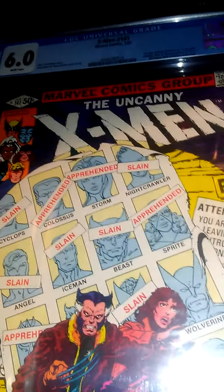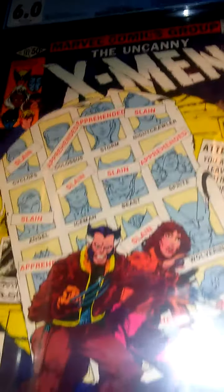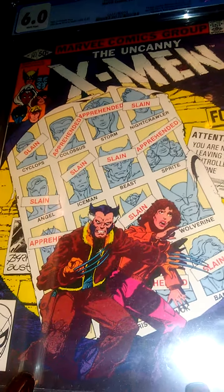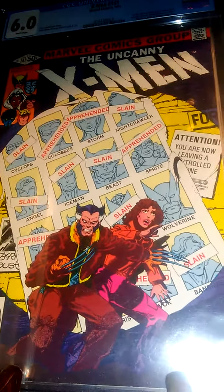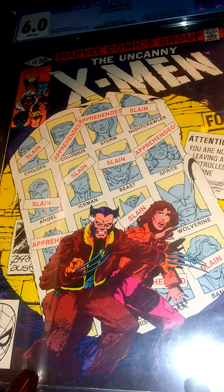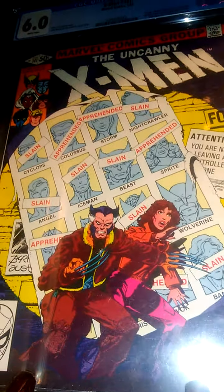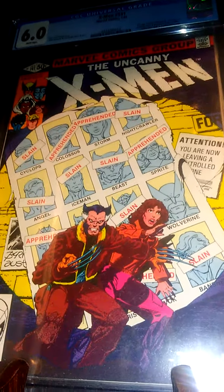And then every X-Men collector should have this. It is the Days of Future Past storyline, X-Men 141. I have it in a 6.0. Classic cover. This cover has been swiped so many times. I'm actually in the process of trying to get a Captain America where they swipe this cover on his book, and I should be getting that in a few days or so. But classic, just the X-Men slain in the back, apprehended, just a beautiful cover.